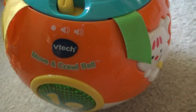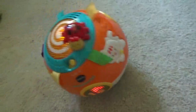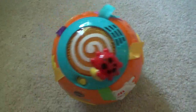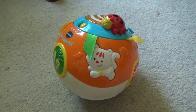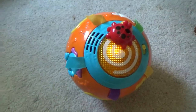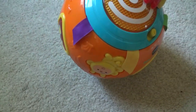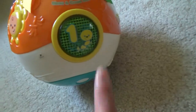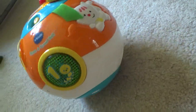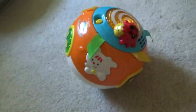VTech Move and Crawl Ball. Watch it spin round and round, it's fun to play, you see. Flashing lights and music too. It's fun playing games with you.